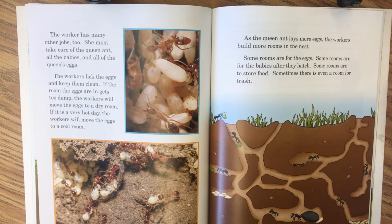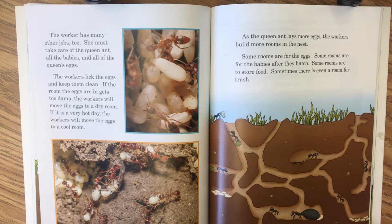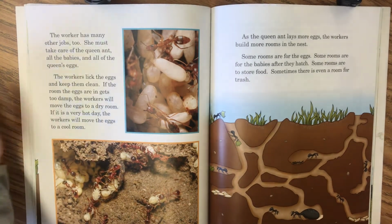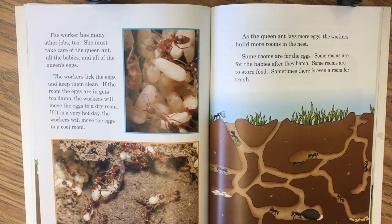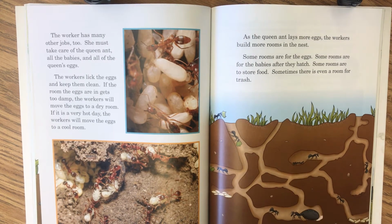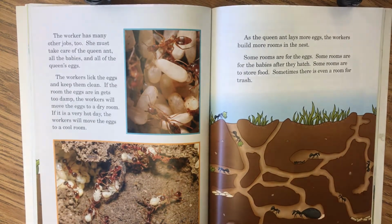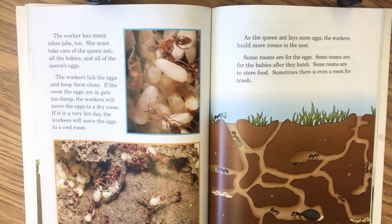Oh my goodness. So this picture is kind of cool, and you can't see all of it on my screen because I couldn't quite fit it all in there. But they show, can you find on there where the baby ants are? On mine you can see it. You can see the baby ants are in that room. Can you find the room where the eggs are? I want to say it's the really low one at the bottom, which you can't really see on my screen, but you can see on your page.